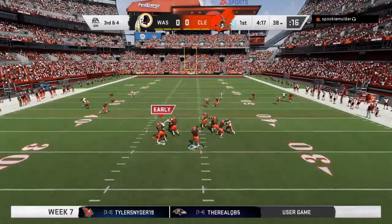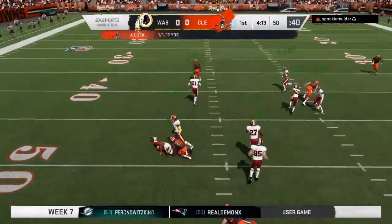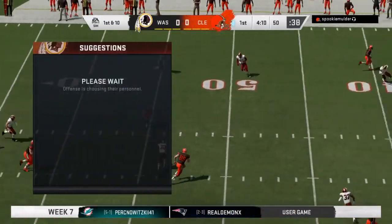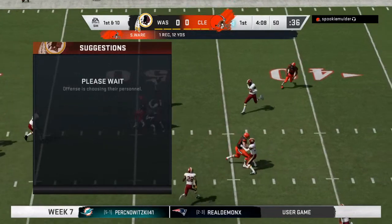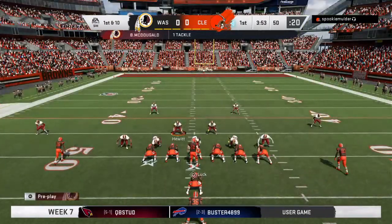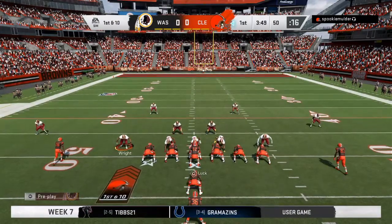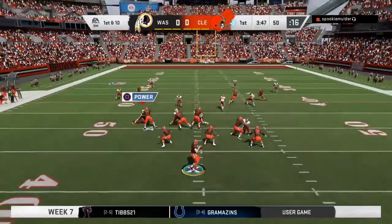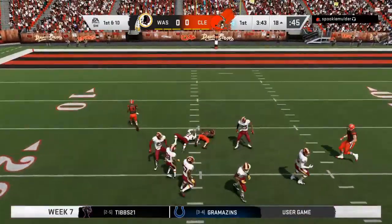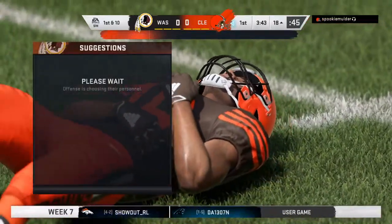Out of the gun, Love. Completes it to Spencer Ware. And he gets this one to midfield before he's brought down. That'll move the sticks for the Browns, a gain of 12. 3rd and 4 is always a tough call. Maybe a little too long to run for it, but not too long to hit him on the quick slant. And that was well executed. Found the window and zipped it right in there. The throw to the middle, taken in. And they'll wind up getting this one all the way down inside the 20.